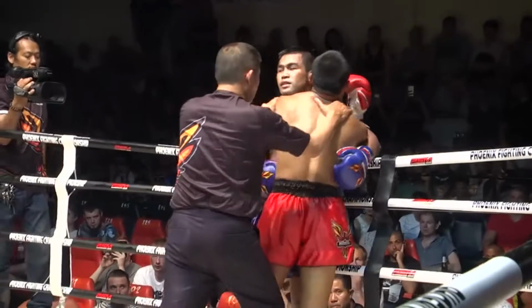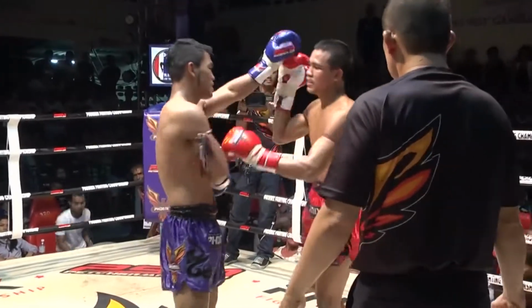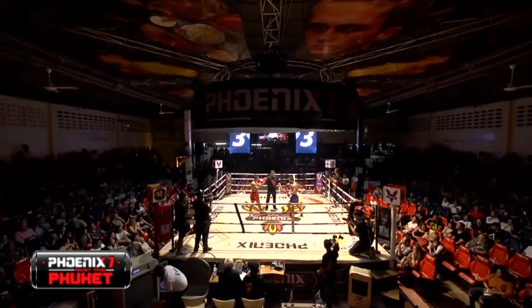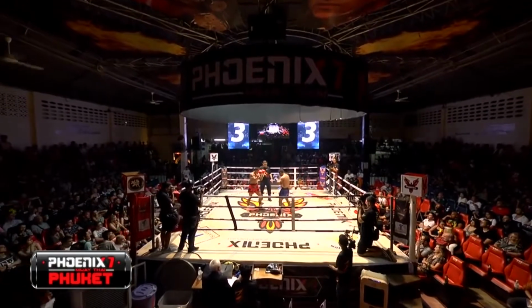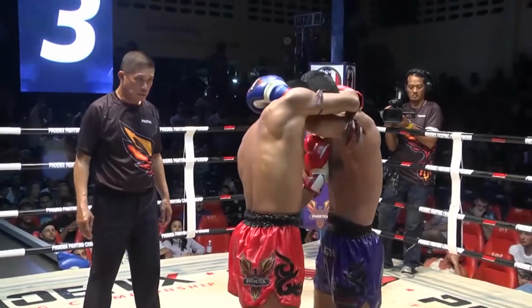Seksan going for the takedown on the ropes though, could not get it. Just a few moments here left in the round. And that's it. Heavy leg kicks both fighters to start the round. Yeah, a lot more output now by Rodlek, just like his corner asked for.